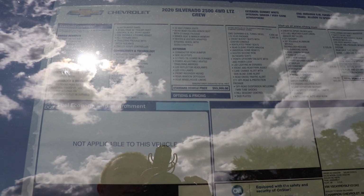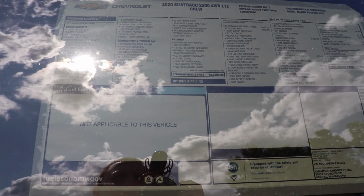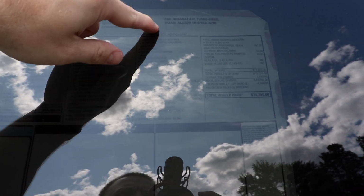So I hope you can see it a little bit. If not, I'll kind of go over the key features. This is a 2020 Silverado 2500 four-wheel drive LTZ crew cab with a Summit White exterior and a Gideon Very Dark Atmosphere interior color. The engine is the 6.6 liter turbo diesel. I believe the generation of the diesel engine is the L5P. The transmission is an Allison branded 10-speed automatic.